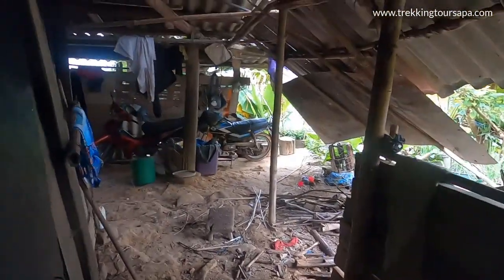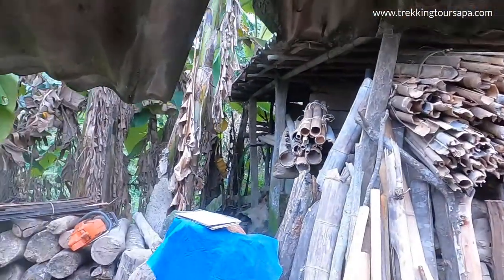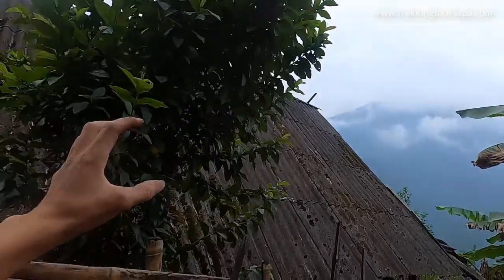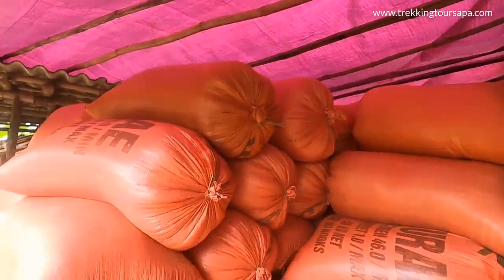So we move everything from my family house to the other place. This is very dark, that's good. So right now we have to move everything. See, they have a lot of wood right here. So this is my whole family's rice field, okay? You see here, a lot of rice, because we move everything from the main home to put everything over here. Here we have a lot of bags of rice.